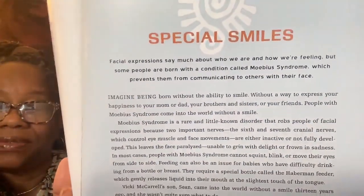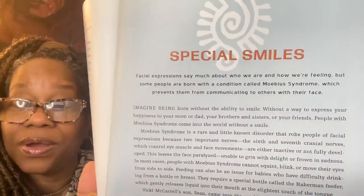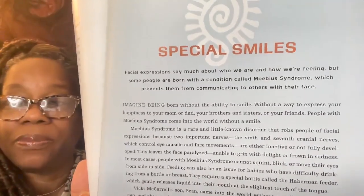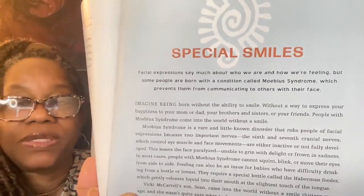Special smiles. Pause and read. It says facial expressions say much about who we are and how we're feeling, but some people are born with a condition called Mobius syndrome, which prevents them from communicating to others with their face.